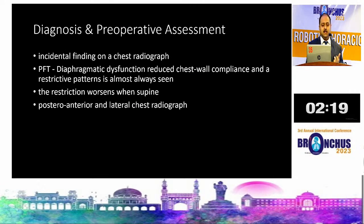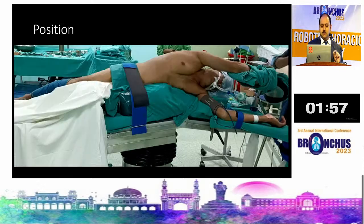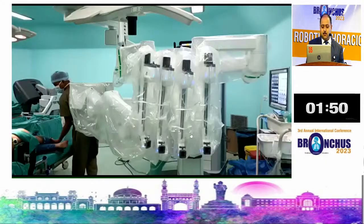So diagnosis and preoperative evaluation, it is generally most of the times an incidental finding on a chest radiograph. PFT shows diaphragmatic dysfunction or reduced chest wall compliance, and this restriction worsens when supine. A posterior-anterior and lateral chest radiograph is necessary. Fluoroscopic screening or sniff test is necessary for demonstrating this problem. And CT scan of the chest and the neck to look for any tumors or anything in the neck which is causing this injury. This is the patient position for the right-sided diaphragm paralysis.